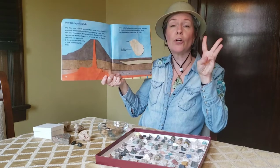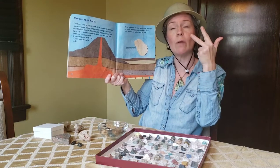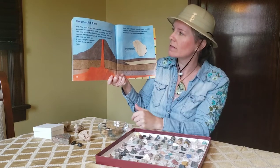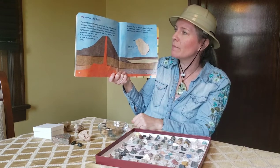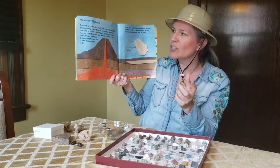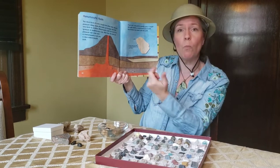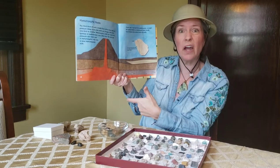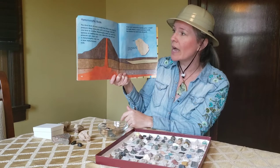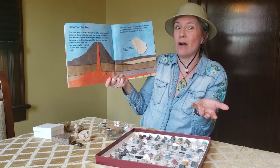All right, here comes the third type of rock. So we learned about igneous rock and sedimentary rock. Now we're going to learn about metamorphic rocks. The third kind of rock is made from other rocks. What? Heat and pressure deep inside the earth can change rocks from one kind of rock into another kind of rock. After time, the heat and pressure can even turn a metamorphic rock into a different metamorphic rock.